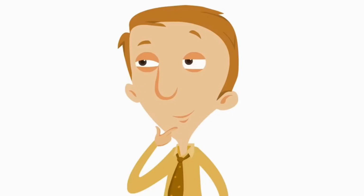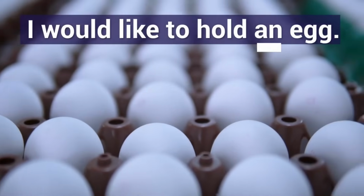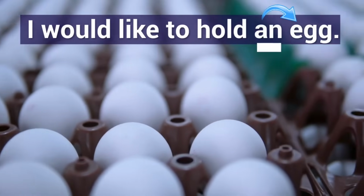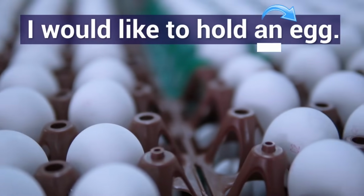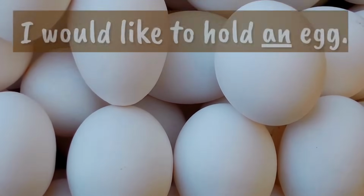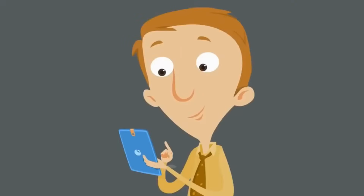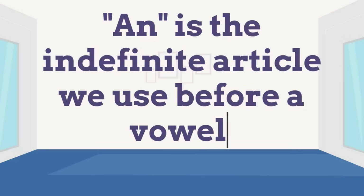Here's another example. I would like to hold an egg. We use an because egg starts with E, a vowel. We know it has to be an indefinite article because I'm not asking for a specific exact egg. All of these eggs are pretty much the same. I would like to hold an egg. So an is the indefinite article we use before a vowel.